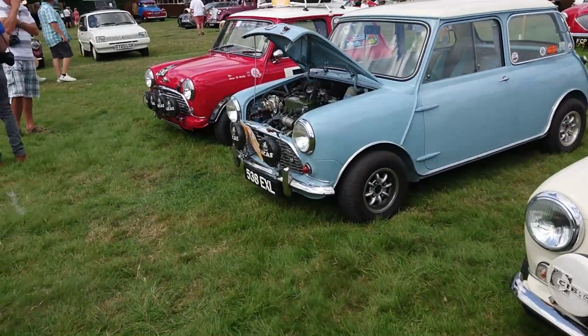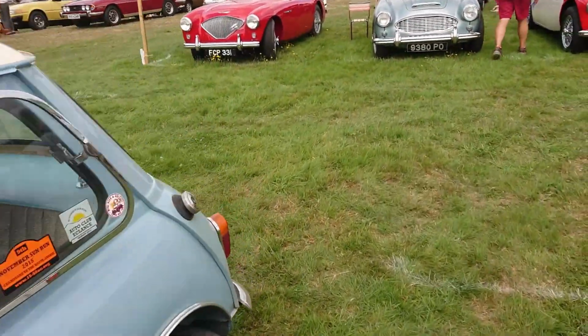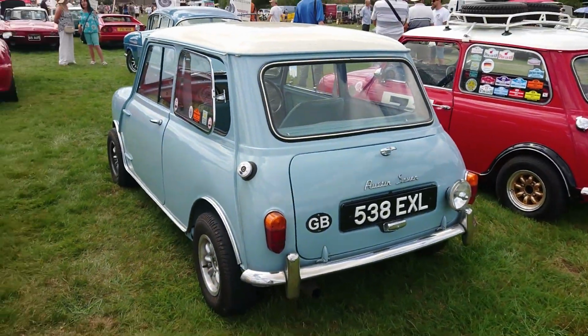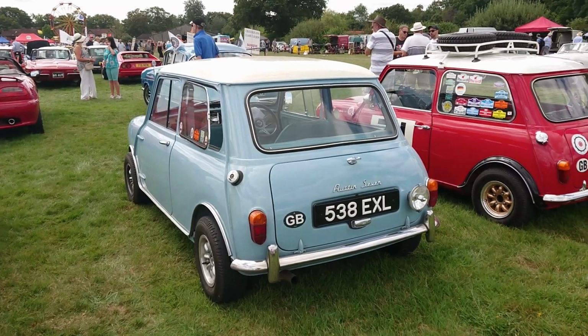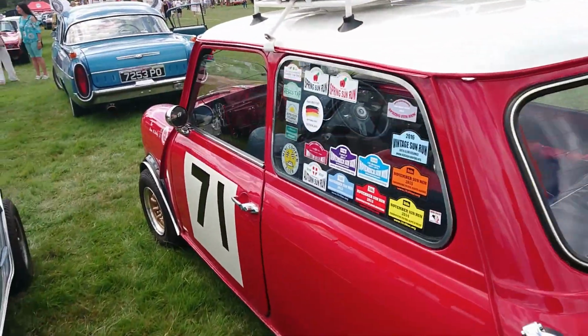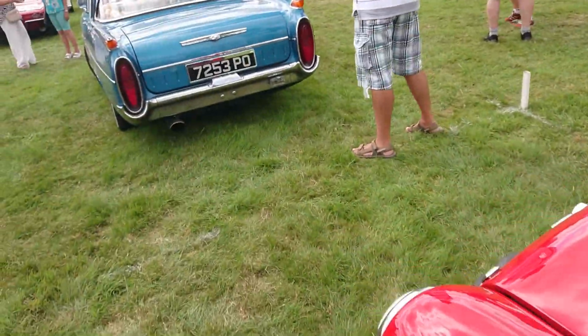And an earlier Mark 1, this one. Is that a Cooper or is it a Deluxe? It is just, oh, it's even better than that, it's an Austin 7. Wheels are different, but that was the first type, along with the Morris Mini Minor, of Mini to be sold. Morris Mini Cooper S, apparently, with some specialist timing gear all over the dash. It's been used in rallies and things.